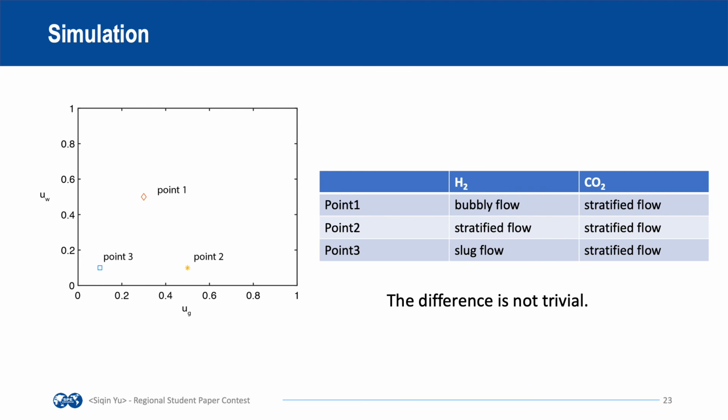So the results are summarized in this table. From the visualization of simulation results, we observe bubbly flow, slug flow, and stratified flow, and they may vary for different velocity pairs. For complex flow patterns like bubbly flow and slug flow, Darcy's law fails here since there's discontinuity at pore scale, so the key assumption of Darcy's law, a percolation-like displacement pattern, is clearly violated here. This also makes the difference between these flow patterns not trivial at all. That's why we believe that different properties would lead to a fundamental difference between hydrogen and carbon dioxide. Extra modeling work would be required to fill the gap from equations at pore scale to equations at Darcy scale.